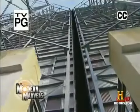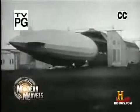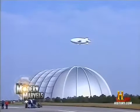Inspiring in their size. They've housed every imaginable flight vehicle created. Now, Hangars on Modern Marvels.